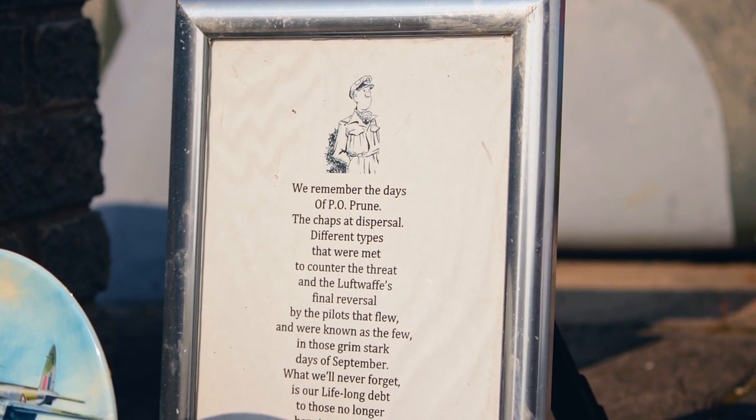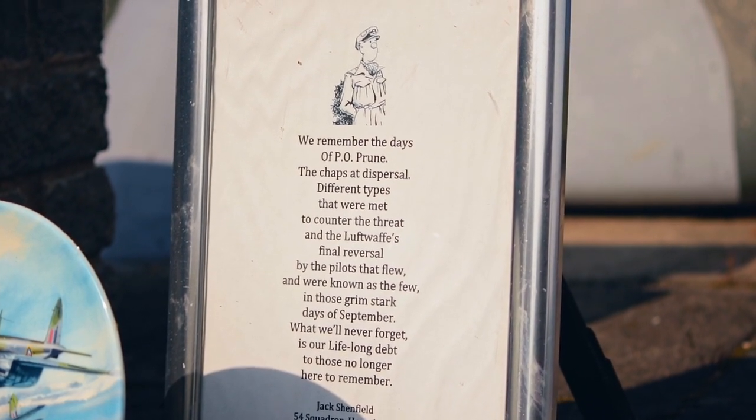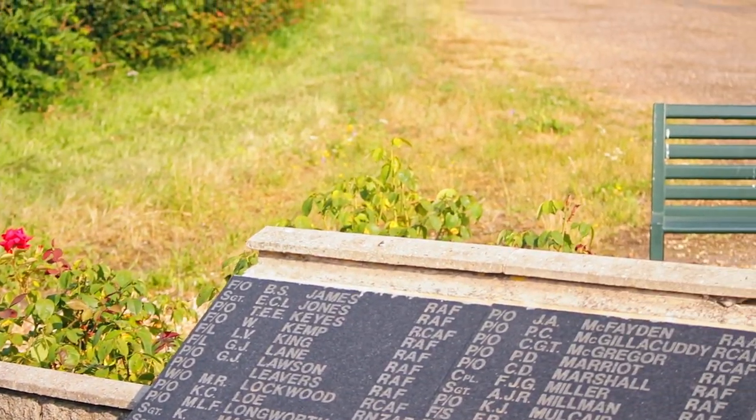Originally it had grass runways, but they were later upgraded to concrete. But in 1946, the airfield was shut. At the end of the war, it was decided it was no longer needed as part of the RAF estate.